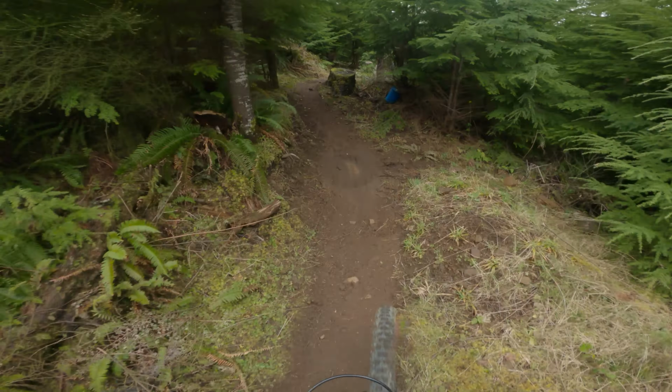There's a lot of logging going around this part too, so a lot of logging trucks. A single lane road basically to get up here. So this is really fun. Worth trying to find getting out of here for. Across the road here. Yep, this way. Not sure where I was going. Drop.